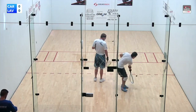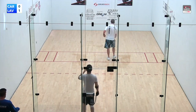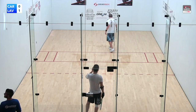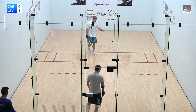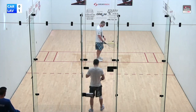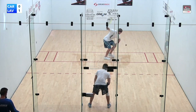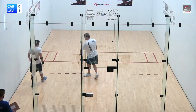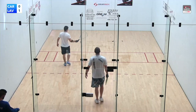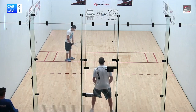Point. One, zero. And Danny building that lead 1-0. Nice reaction by Cardona. That'll be a side out. He let Lavley get 1 point, and now Cardona is back in the service box.